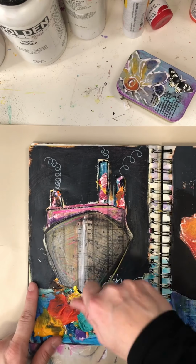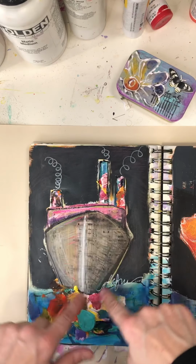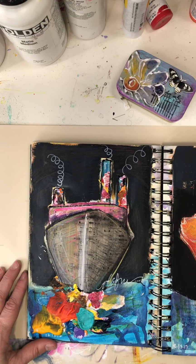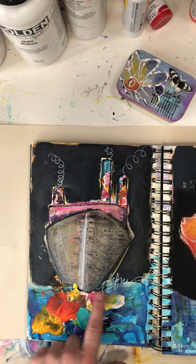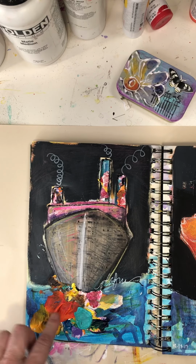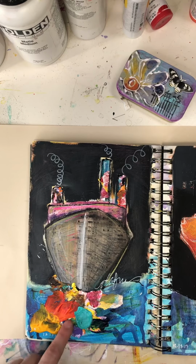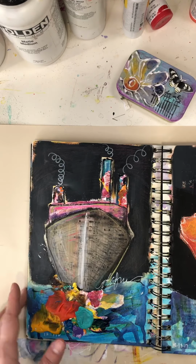And so what I did is then ripped my paper off. And what was left was this piece that reminded me immediately of the front of a ship. And so that was my takeoff point. And here I ended up having some leftover paint on my palette that I hate to throw away, and it was beautiful. So I used it as waves. And then, again, you just play off of that.